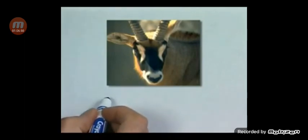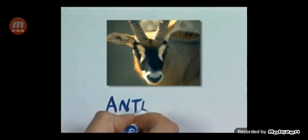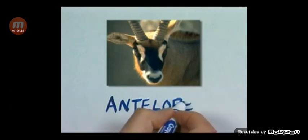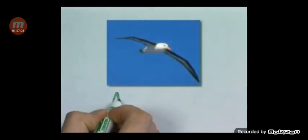What do you say we finish up by taking a look at all the animals from A to Z? Here's our first animal. Do you know what it is? It's an antelope. An antelope begins with A. Let's spell it. A-N-T-E-L-O-P-E spells antelope. This is an albatross.